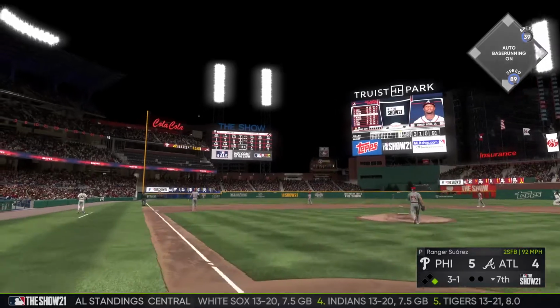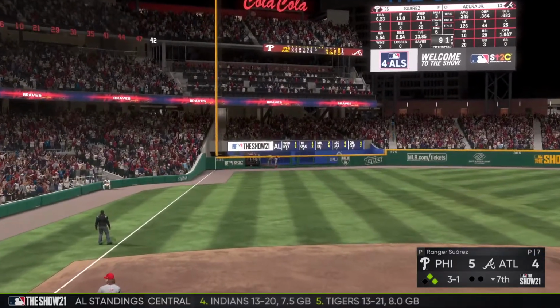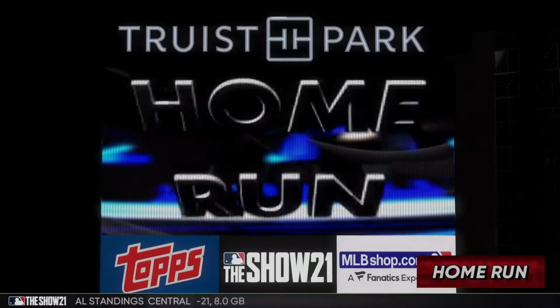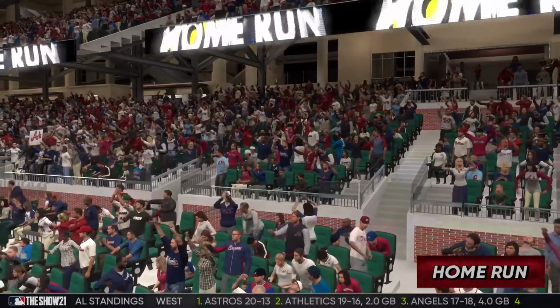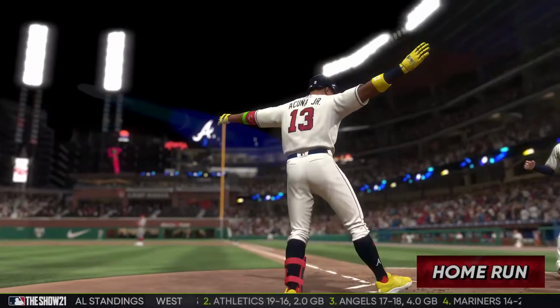And solid contact there as this ball is belted high in the air out to left. Gone! A 2-run shot that gives them the lead. So a 2-run homer down the line in left. Number 11 for him on the season. And this one gives him the lead at 6-5.